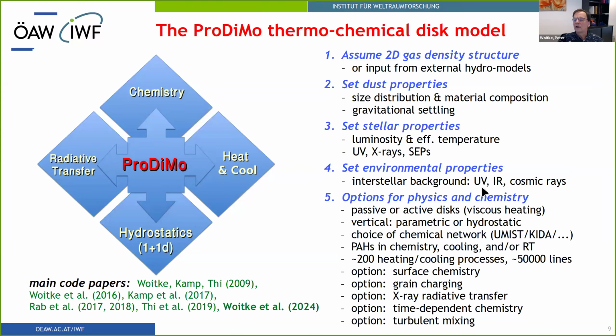So how do we model all this? In the end, we want to understand our observations. What I'm representing here are so-called thermo-chemical disk models. There's no hydrodynamics here; rather, we put the disk as we think it is. For example, we have to assume some kind of two-dimensional gas density structure. Then we also have to put in some dust properties, so the dust size distribution and the material composition. We have to apply some theory concerning gravitational settling. That is very important: how strongly are the bigger grains concentrated in the midplane?